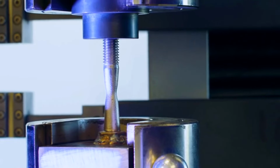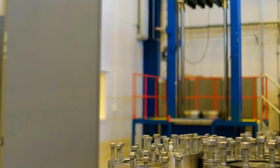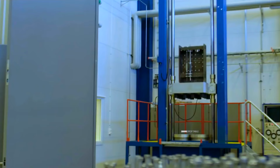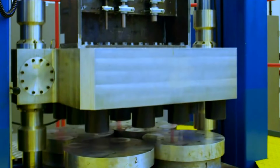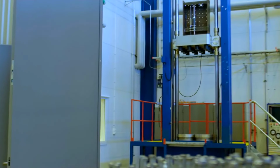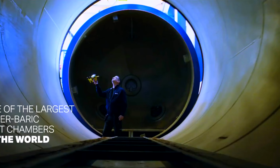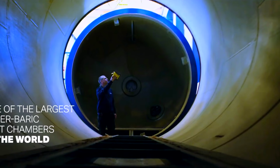The design team uses advanced computer-aided design software to create detailed plans for the submarine's structure, propulsion system, weapons, and other features. Once the design phase is complete, the construction phase begins. The construction of Saab submarines is carried out at the company's facilities in Sweden. The construction process involves the fabrication of the submarine's hull, pressure hull, and other critical components.